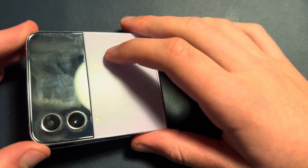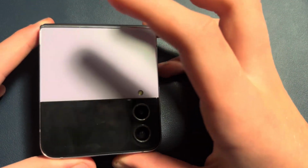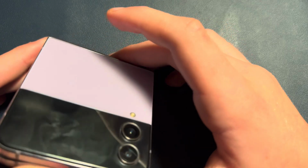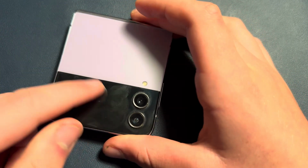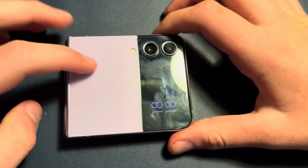Also, something that's not so good is the battery life. It's not terrible, but at the same time, I get a much better experience with the iPhones. And I'm not exactly blaming the phone either because it is older. Like with every foldable phone, there is a durability question, and these phones tend to be a lot weaker.